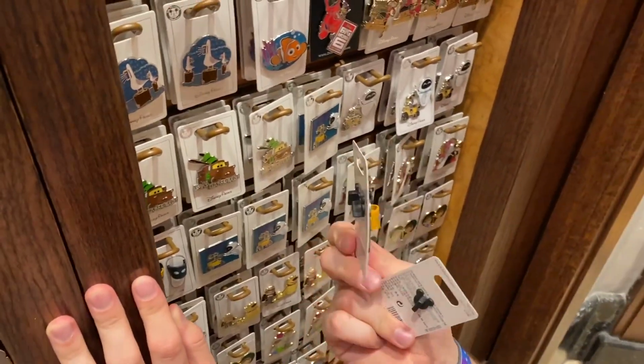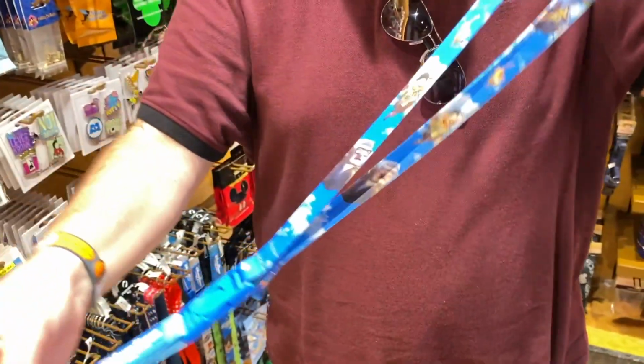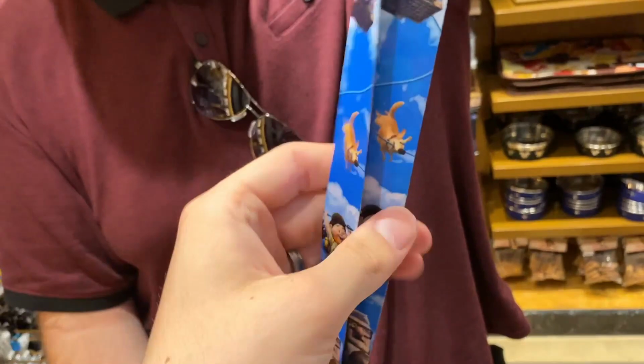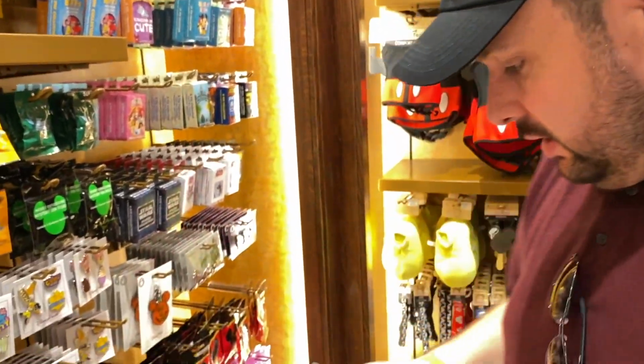What's that? $14.99. I love it. What is it? Oh my god, it's not as thick as a seatbelt either. And it's got balloons on the back. Oh my god. That is $12.99. I'm kind of jealous of you.